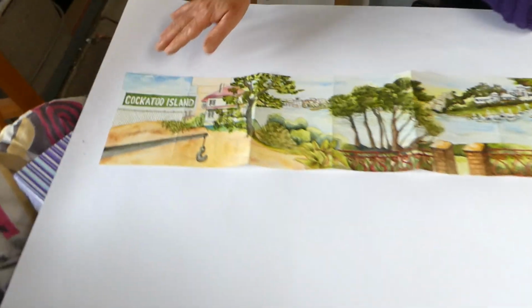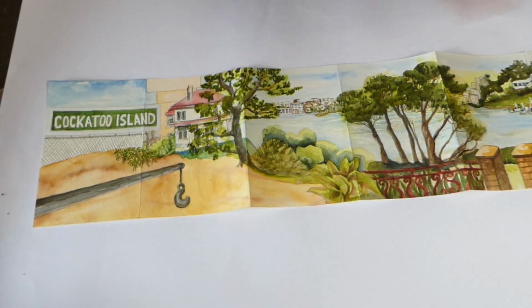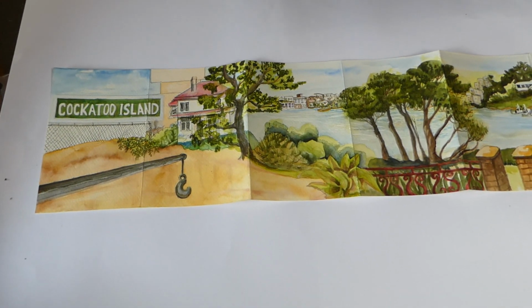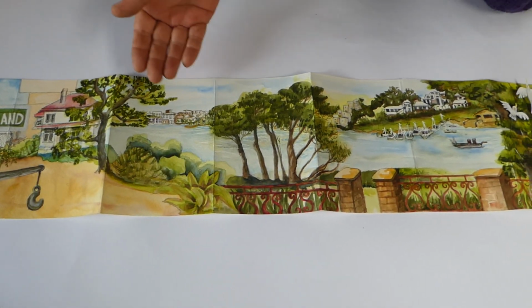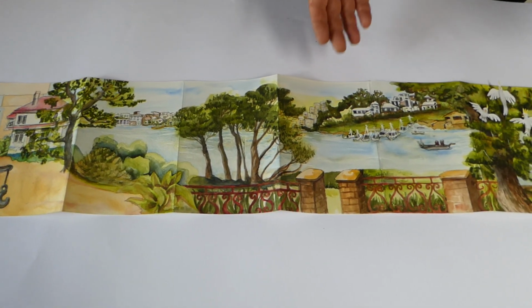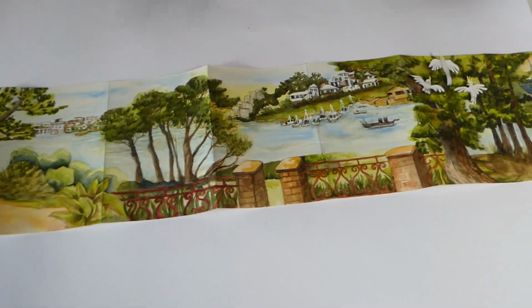So when you first arrive, you see all this industrial stuff, and it's been called Cockatoo Island, and this is the beautiful old home that we stayed in. This is looking across the bay to Balmain. Beautiful old trees and fences.